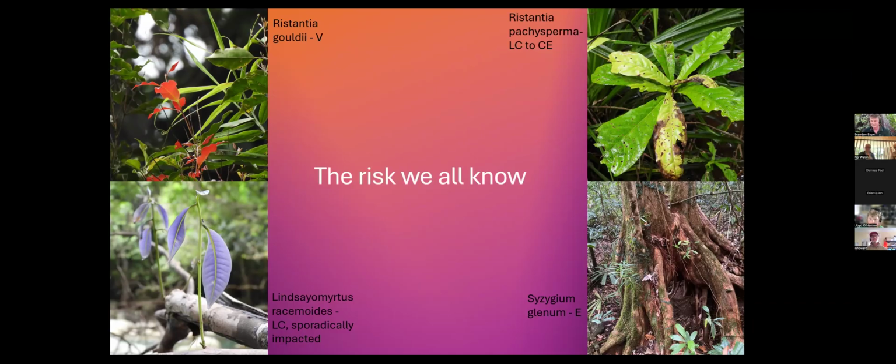But this species is a little bit annoying because unlike many of the other species, there are so many populations with zero myrtle rust and then other populations being decimated. So it's really challenging to work with. And Syzygium glenum was selected for our program quite highly because there's less than 24 individuals known, 16 that we've actually come across, and it was already listed as endangered because of that before being severely impacted by myrtle rust, with no known wild recruitment that we're aware of in the last decade.